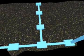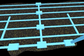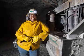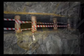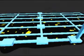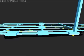After the primary high-profile accessways are constructed, the smaller, low-profile accessways are created using the same process, further dividing the reef into the stope blocks where the mining will take place. The mechanized process allows very accurate and efficient stoping of the fairly narrow reef. The ore body at Burnstone is at a relatively flat angle, and the mining method used for the excavation of ore is long hole stoping.